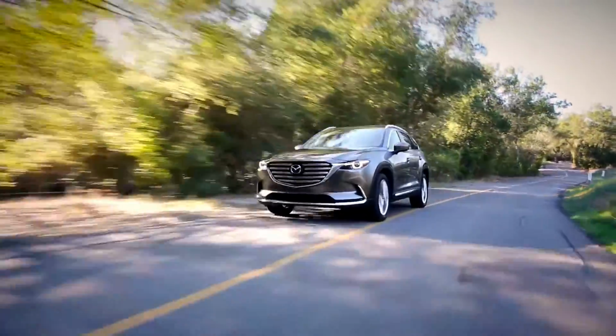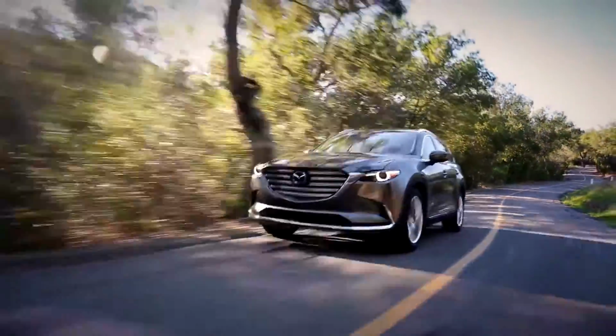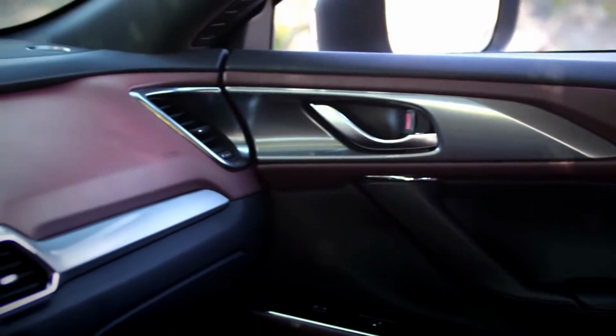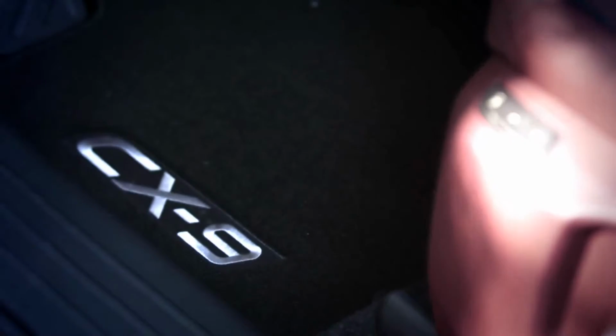Part of our SkyActiv philosophy is to pursue lightness as much as possible. The new CX-9 saved over 250 pounds compared to the previous model. It gave us a lot of room to put a little bit more weight back in and sound deadening. That makes a huge difference in the amount of noise that comes up through the floor.